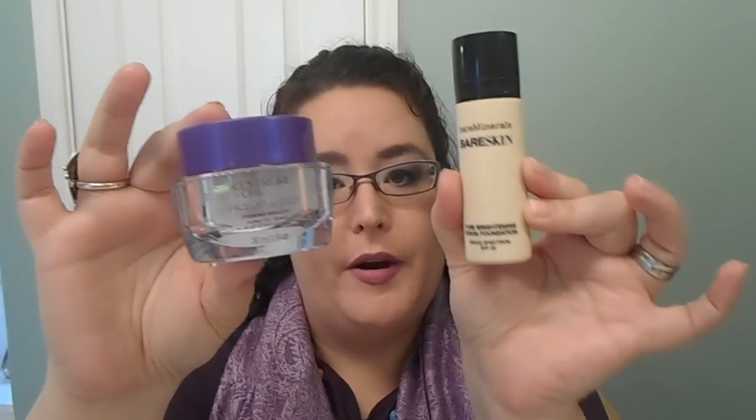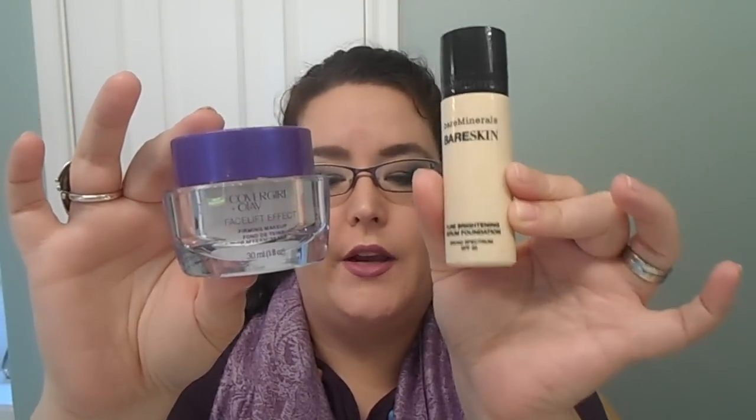Then let's jump into what I finished for foundation. I have a drugstore foundation that I finished and then a high-end. The drugstore foundation that I finished this last month was the CoverGirl and Olay Facelift Effect Firming Makeup. And then as far as high-end, I finished the Bare Minerals Bare Skin Serum Foundation in the shade Bare Linen. This one I'm in the shade Light as far as the CoverGirl. Let's talk about the CoverGirl.